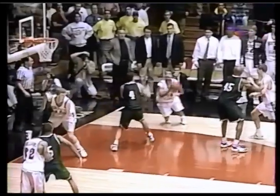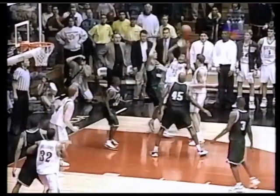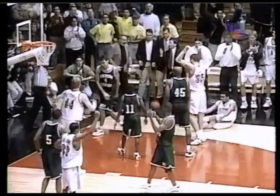We'll show it to you. There's Parker. Now let's see where his foot is. He's not on the line. He's behind the line. That's a 3. The official has missed the call badly. Definitely that is a behind the line. That is a trey.